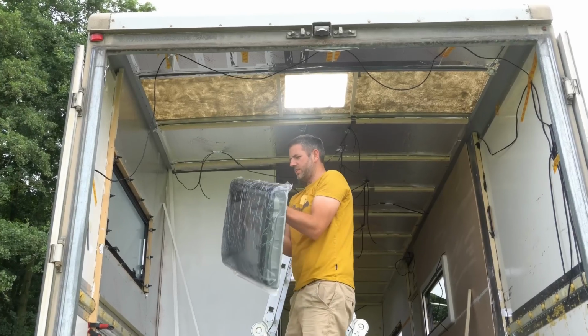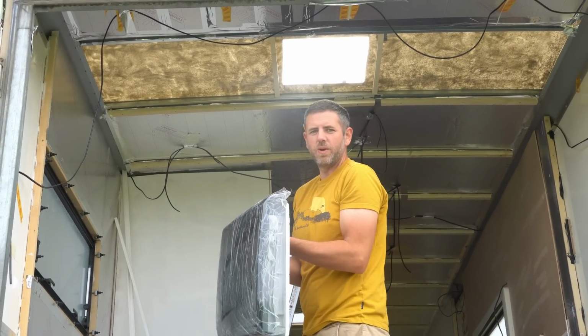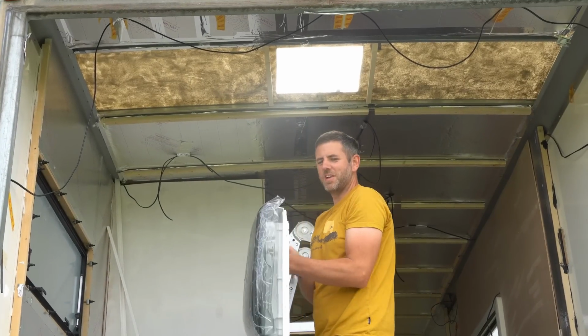Right, we're going to put it in. So I put a nice big fat bead of CT1 around the outside. This is the bit where you need to make sure you get it the right way around, because it can only go one way around.